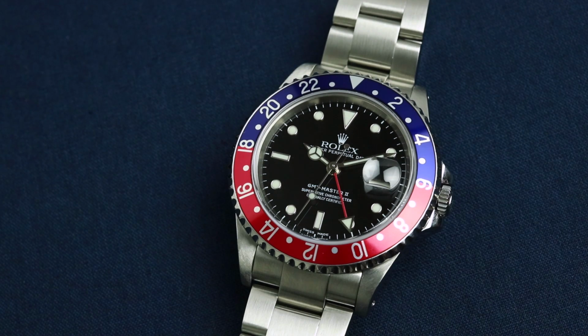This drop is featuring an enormously and tremendously commercial Rolex model, a stainless steel GMT, and the reason why we didn't include this in any of the drops is because they were all sold before we made it to the drop.